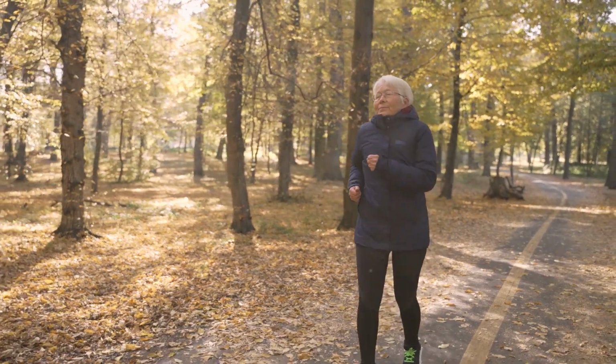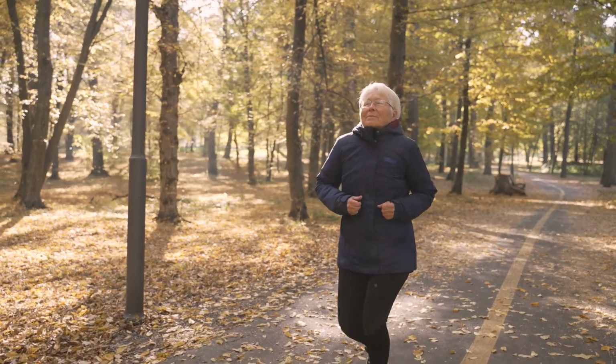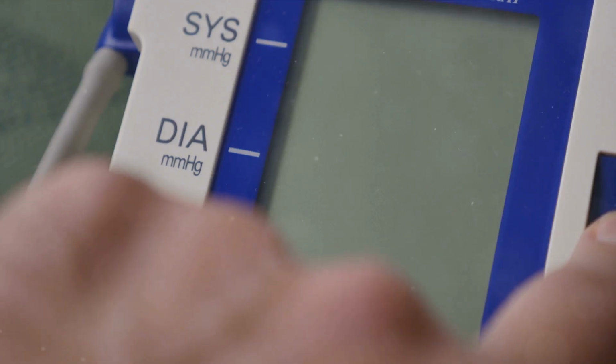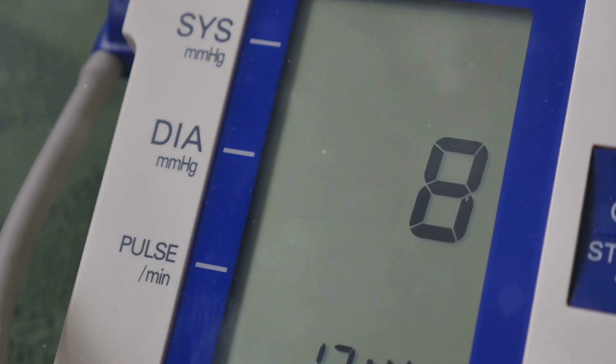Let's take an example. Consider Lisa, who is 58 years old. She incorporated daily walks and meditation into her routine. Over 6 months, her intraocular pressure stabilized, reducing her risk of developing glaucoma. Regular eye pressure checks and lifestyle modifications can help maintain healthy eye pressure.